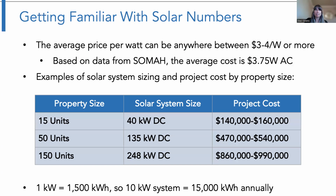Next slide, please. To provide some insight on solar energy project costs, we wanted to share a few solar numbers with you. Currently, the average price per watt for a solar energy system can be anywhere between $3 to $4 a watt or more. Of course, the price is dependent on details like system size, equipment, mounting location, rooftop versus carport, and other factors. For reference, based on data from the SOMA program, for nearly completed and completed projects, the price per watt is averaging $3.75 per watt AC.